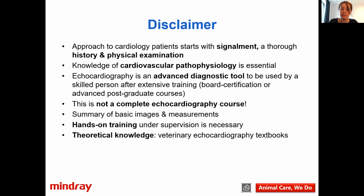I want to stress this. I just picked out a few things, basic images, basic measurements, but it is not a complete course. So we will talk about the most important views and measurements. The other thing that I want to highlight is that, of course, you cannot learn echocardiography by following an online webinar. You need to do hands-on training under supervision.